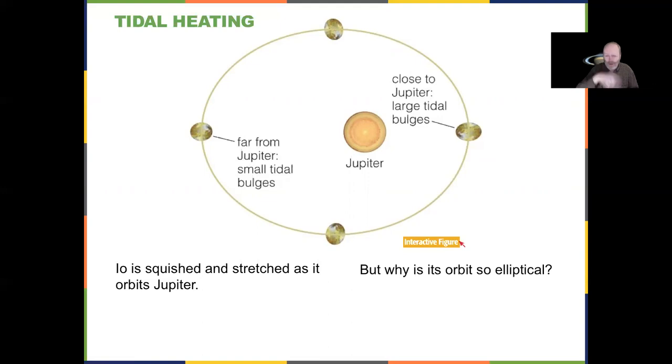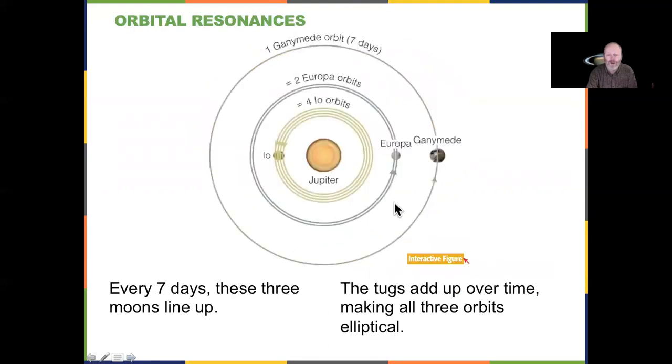It doesn't go around in a perfect circle. Again, thank you Kepler, who said we go around in ellipses. That's true for moons as well. So when it's closer to Jupiter, it's being pulled this way. And when it's further away, it's being squished and pulled in different ways, not just by Jupiter though, although Jupiter is the main culprit.